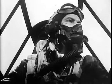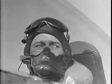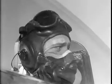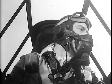Red leader to outpost. Bogies at 10 o'clock level. Outpost to red leader. Your bogies look like friendly Spitfires. But these black darts are not friendly. This is Red Leader. All right, men on the ball. This is it. 109s at 9 o'clock. Yellow Leader to outpost. One Fog Wolf coming in. Outpost to Red Leader. Can we get them? It's our turn, Chief. Red Leader to outpost.